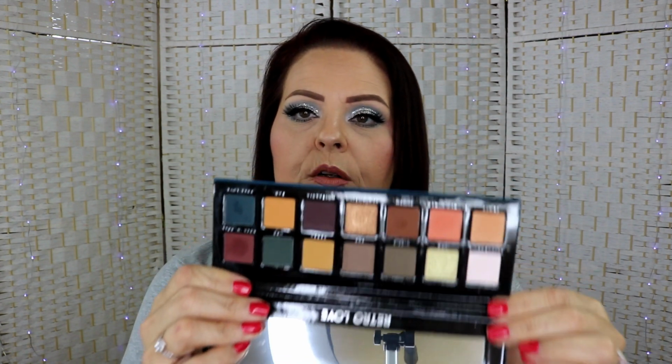The first one is Bad Habit Retro Love. I also really love the formula and the packaging. This is a Subculture by ABH dupe. And I actually like this one better than the actual ABH palette because you get the really cool color story here without the temperamental shadows. So out of this, I will show you my favorite colors.